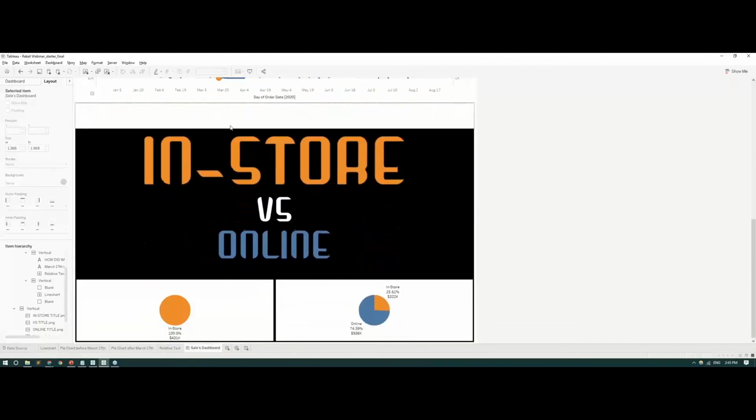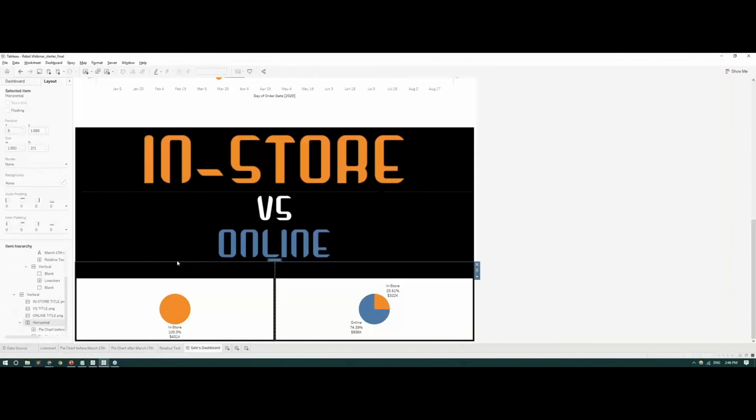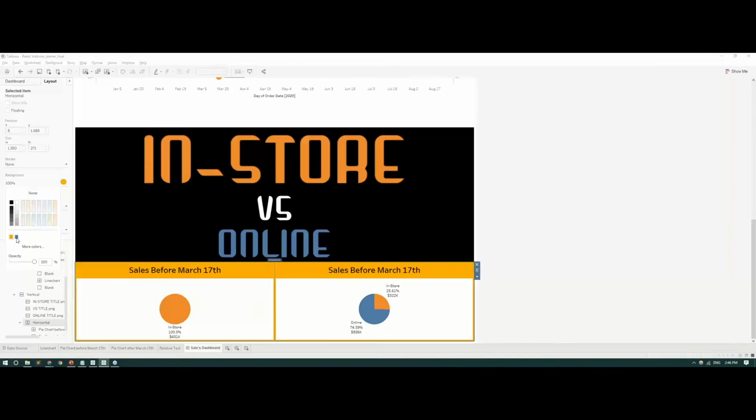Next, we can format our bottom container here. So this bottom container is good in black, but we actually have a sub container within this container that I'm going to change the background to be orange.